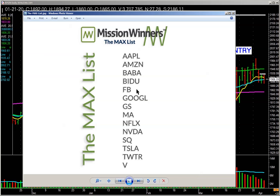These are the stocks I scan and look at several times a day. I'm not interested in the 5-minute trading stuff or any of that. I'm in it for bigger money, bigger moves. Here's the Max list. That's for you.